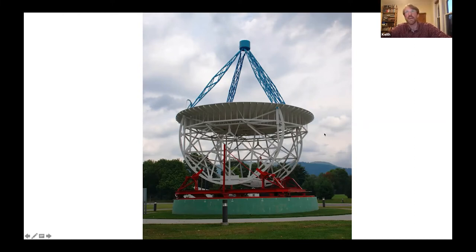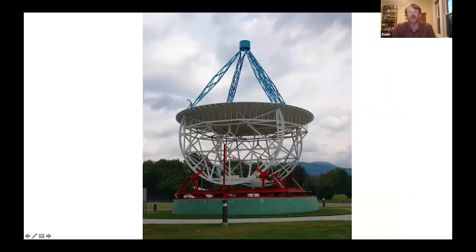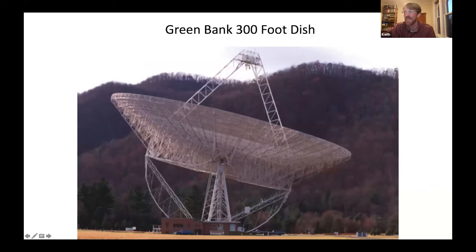This basic design, though, actually stuck for a long time. This is what most people think of when they hear radio telescopes: some sort of parabolic mirror with arms holding up a detector at the focus. And over time, these got bigger and bigger. In the golden age of radio astronomy in the 60s and 70s, they got enormous. This is the Green Bank 300-foot dish. This is 300 feet across, almost 100 meters. And you can see cars at the bottom for scale, right? This is an enormous structure, basically modeled after this kid's backyard project, which again is a huge achievement.